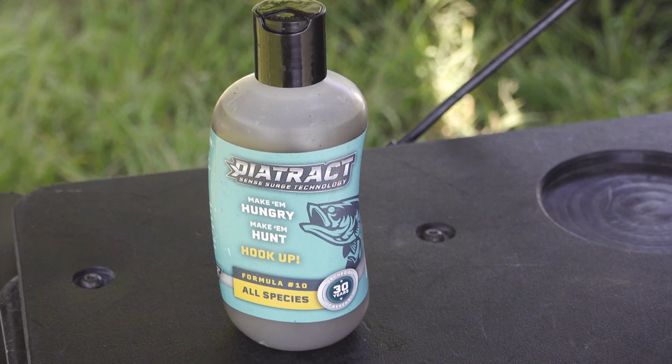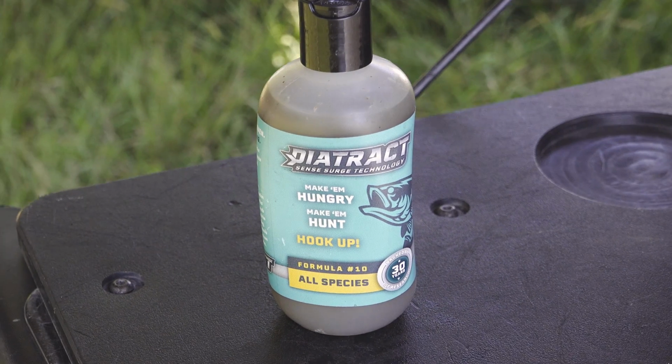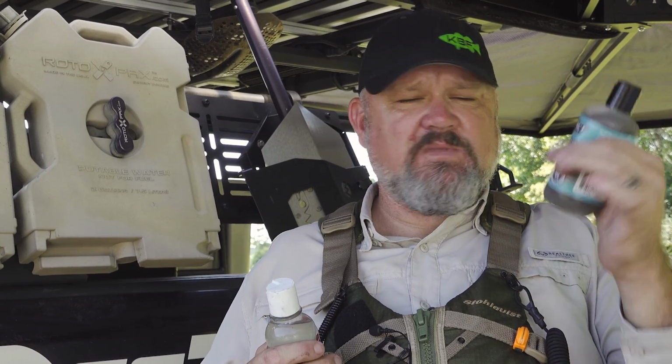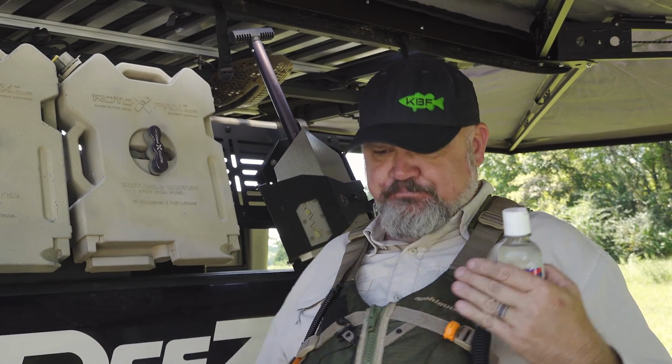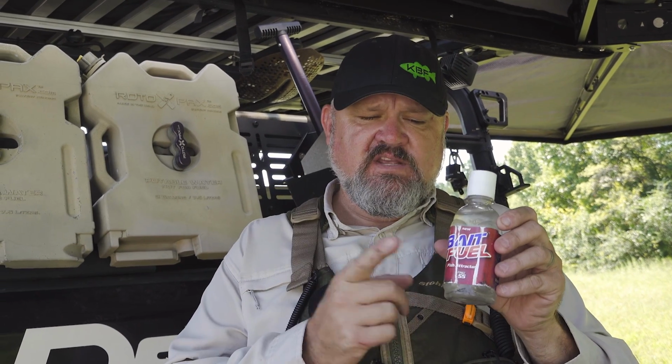Now, I'm down to my last bottle of Diatract because these guys have gone out of business. They're not manufacturing anymore. But this stuff was deadly, okay? I used the heck out of it. I still use it, but like I said, I'm down to my last bottle. I can't get any more. So I started searching for other options. Lots of tall tales and big claims out there in the marketplace. But what I've settled on is this stuff right here.